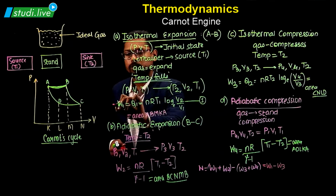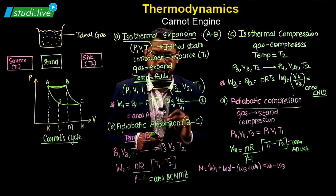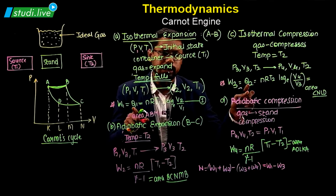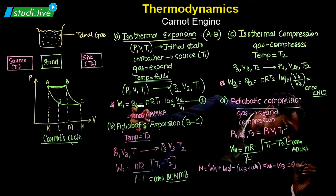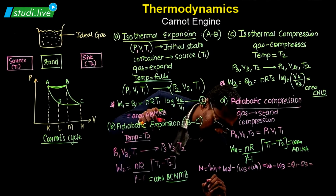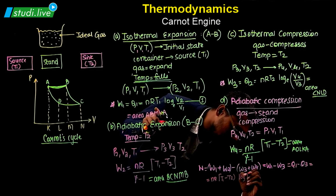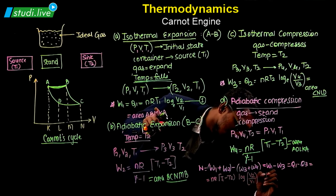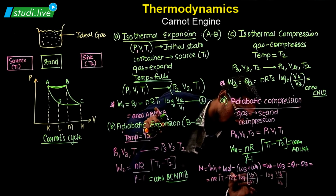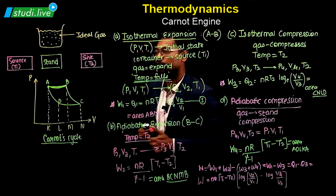Okay, let's focus on W1 and W3. There are a few things that stay in common. Can I simply write W1 minus W3 as Q1 minus Q3? Correct? Can I just use these factors and write it as nR times T1 minus T2 times logarithm of V2 divided by V1 minus logarithm of V4 divided by V3? This happens to be my total amount of work done in a Carnot engine.